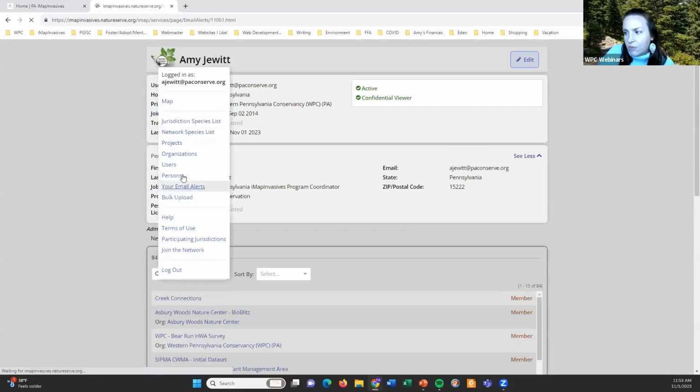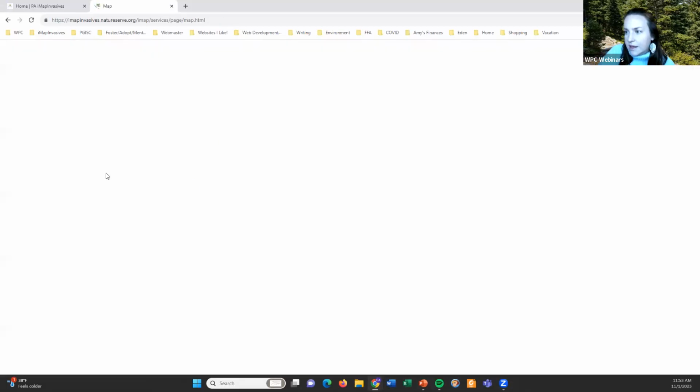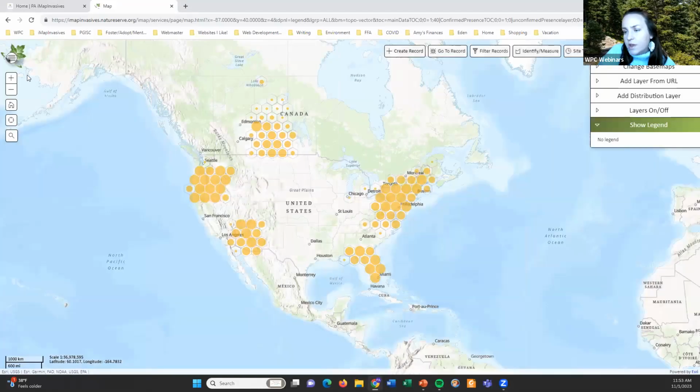And then also, we'll talk about this a little bit later, but this is where you can go in and create and also view the email alerts that you have set up in the platform. So I don't want to spend too much time on that right now, because we will get to that in a little bit.